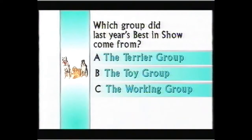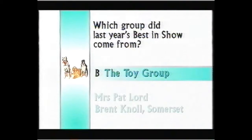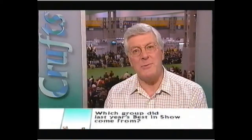But now it's time for the results of our competition. Last week we asked you which group last year's Best in Show came from. The answer, of course, was B, the toy group. So well done, the winner, Mrs. Pat Lord from Brent Knoll in Somerset. So, congratulations, and we look forward to seeing you here at Crufts next year.